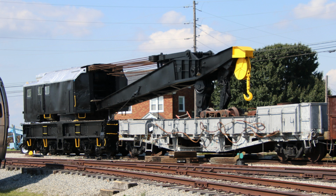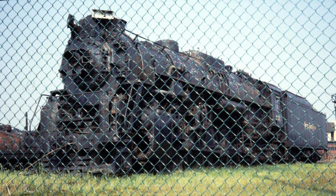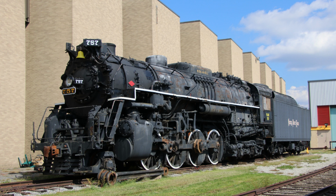This self-propelled crane is one of the artifacts in the outdoor train yard. Here's an observation car from the Reading Crusader. This 284 Berkshire was built in 1944. I'm not sure what it was doing in Pennsylvania for all those years, but I understand it's now gone back to Ohio.